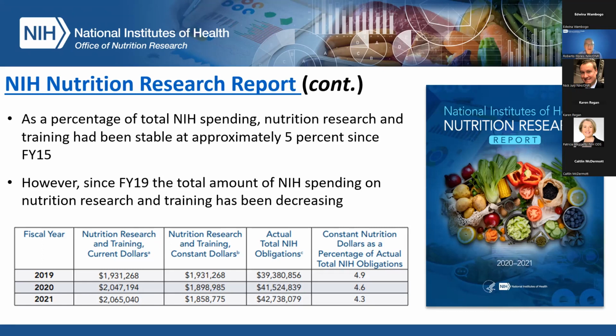However, as we see in this table, since fiscal year 2019, the total amount of NIH spending on nutrition research and training has been decreasing. And you can see that in the last column of the table. For the constant nutrition dollars as a percentage of actual total NIH obligations, the percentage has been decreasing over the years. The percentage drops from 4.9 to 4.6, then 4.3. So I think I will stop here and I will pass the baton to my colleague, Nicholas Jury, who will talk about ONR activities.